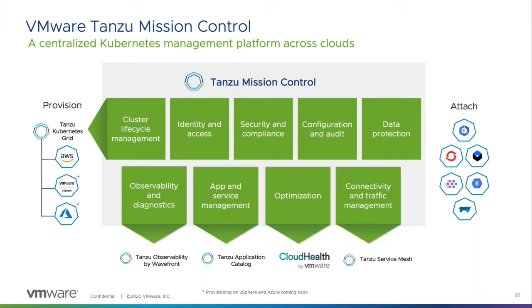We have vSphere support coming shortly on the roadmap, and that will basically involve Tanzu Mission Control talking to vSphere 7 with Tanzu and/or TKG multi-cloud in the future to enable users to provision clusters to on-prem infrastructure via Tanzu Mission Control.